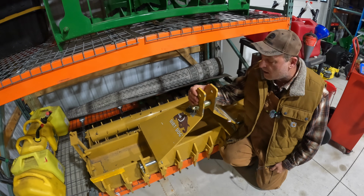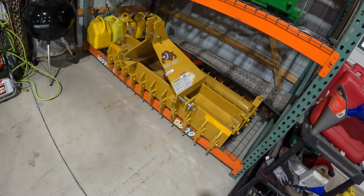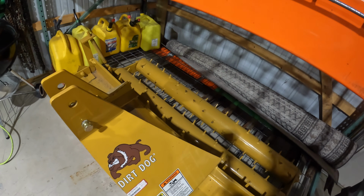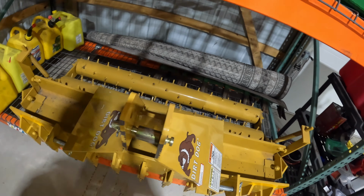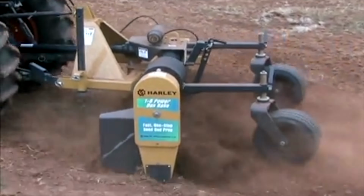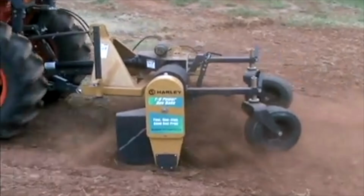This is the Dirt Dog soil pulverizer. If you're going to be doing finish grading, this works well. This has the double roller and is going to be able to break up the clods of dirt and allow you to get to a finished grade. However, there's nothing better than a power rake. And loosening it all up so when we're ready for planting it'll be much easier.